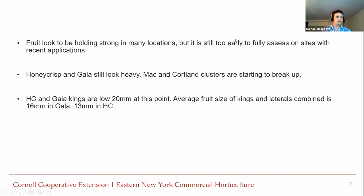As far as fruit size, it's really all over, and I think a big part of that is from that really extended bloom that we saw. Things that were blooming on the earlier side of that window, I'm seeing kings in the low 20s at this point. Today we were measuring 21s, 22s, 23s. Looking across the block as a whole, at kings and laterals from the measurements we did earlier this morning, we're seeing average fruit size of about 16 millimeters in Gala across kings and laterals, and about 13 millimeters in Honeycrisp today.